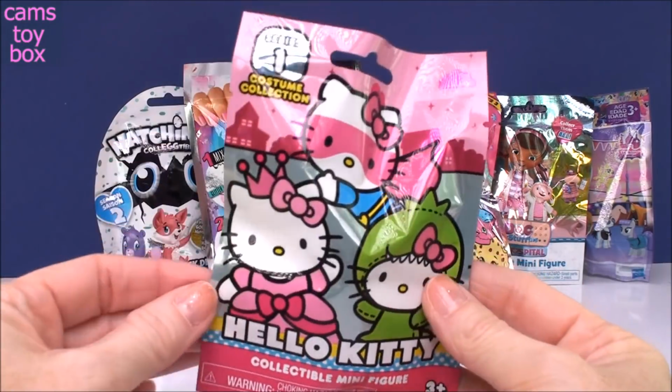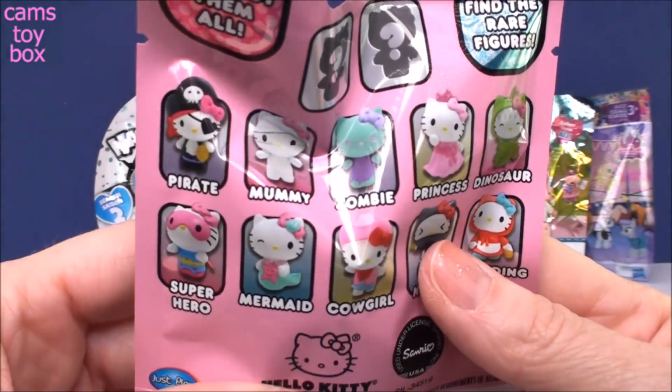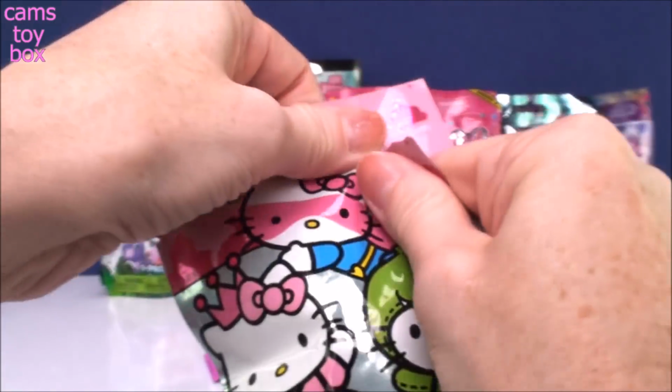Our first one comes from Hello Kitty. This is a costume collection from Series 1. It shows on the back all the different kitties to collect in awesome outfits. And there are two rare figures to try to get.